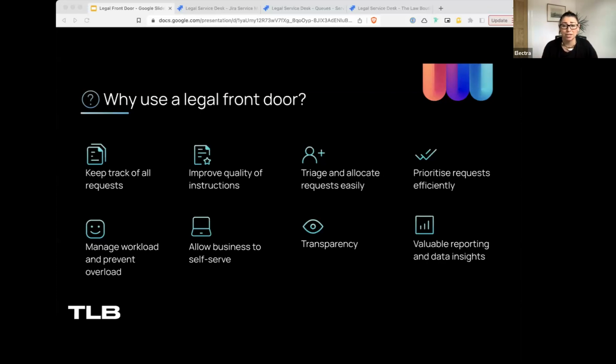We then have transparency. One of the things that bogs down legal teams now are questions about where the contract is. Where's my contract? What's happening with that question that I asked you? Are you working on it? If you have a legal front door, you can allow access to the status of that thing that you're working on to the person who asked for it, and then they can just go in and self-serve again and check where it is. And they can also manage some of their actions there as well.